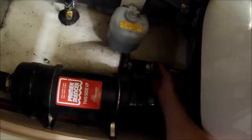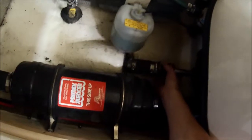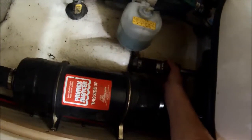tighten it so it's just a little drip. So you notice that was enough to make it stop. I guess we'll try that for now. The shaft stopped spinning. But I still see water dripping.